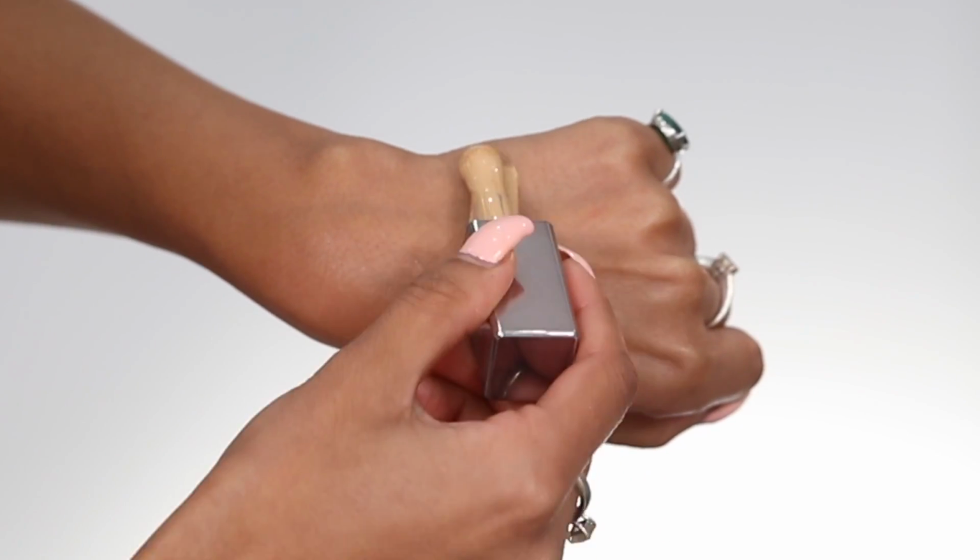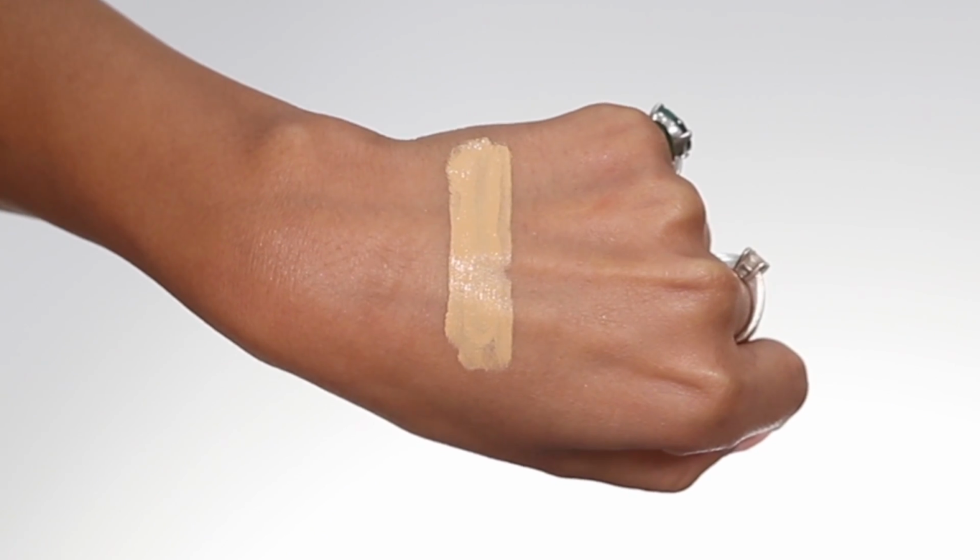I have this in the shade Medium 2, and this is perfect once again for concealing, correcting, brightening, doing all of that good stuff underneath my eyes without giving me that grey, ashy looking effect whatsoever, because the balance of warmth and brightening and all of that is spot on.